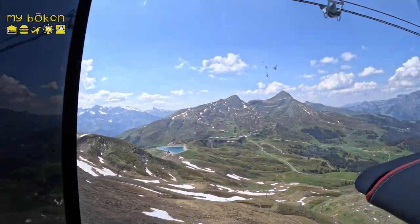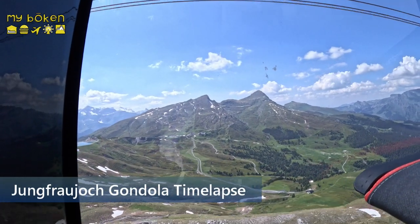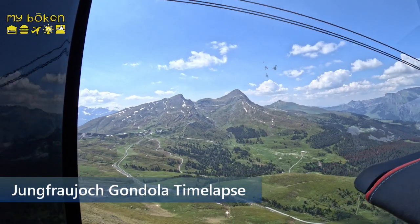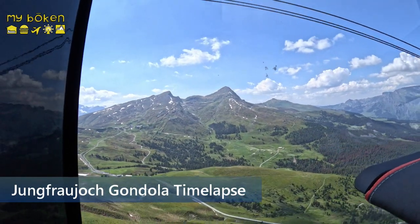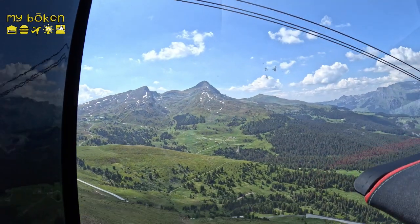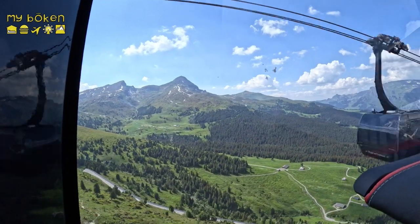So, how can you get up to the top of Jungfraujoch? There's two options. You can either take a train or a gondola. We took the gondola because it's quicker. It only takes about 15 minutes for the gondola to go up to the top, or halfway point actually, of Jungfraujoch. And you get it from a train station called Grindelwald Terminal.